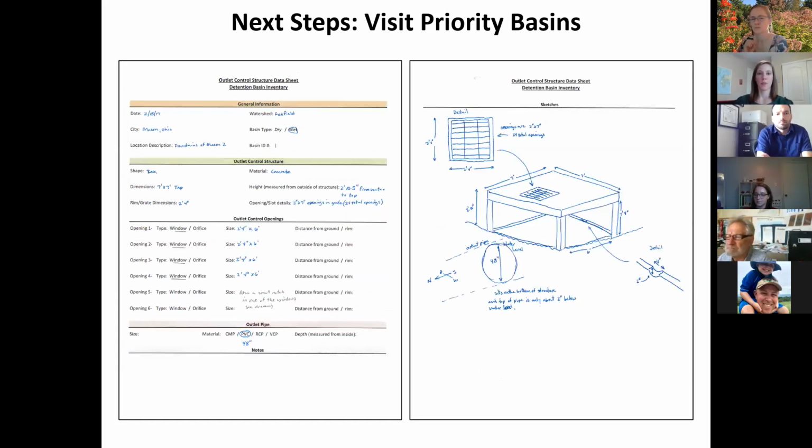I also show an example here, and personally, as somebody who has done a lot of the modeling but has done less of the field efforts, I cannot underscore enough the importance of sketching out what that outlet structure looks like. Pictures do say 1,000 words, but they may be telling you the wrong words.